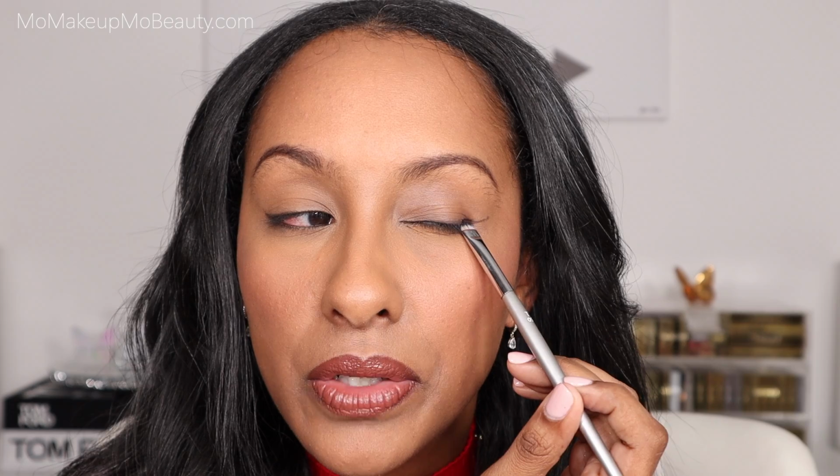And now where I have my line on my lash line, I want to fill it in just a little bit right here. Okay, I'm just going to go right there, angle it, and just press. And now I can kind of fill in the shape. All right, feeling good. That was easy. Look at my wing.